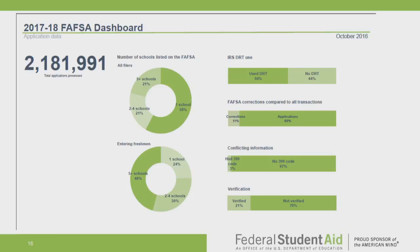Usage of the IRS data retrieval tool is tending higher than in the prior year. We have 56% who used the DRT and 44% that didn't. Our correction volume is low. You can see that we have 11% of corrections compared to all transactions. And just looking at those that are submitted via FAFSA on the web, we have, sorry, I wrote it down. Yeah, our correction submissions total are down by about half compared to the first month of processing last year. So that's looking good. About 3% of total applications have a code of 399, and about 21% are selected for verification, which is lower than what we've seen in the past. So that's good news as well.